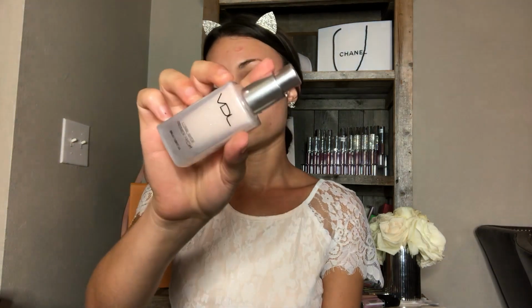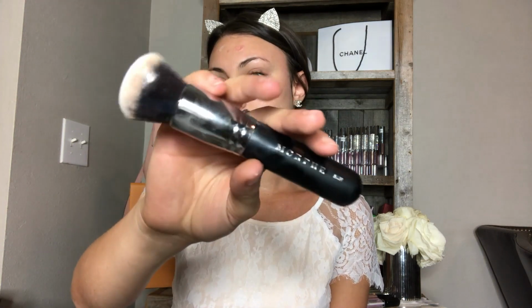Okay, so I got this VDL Lumiere Premier Fresh Illuminizing Primer in my BeautyCon VIP bag, and I'm really excited to use it. I've used it a couple times already and it's really bomb. I love how it just gives you that natural glow, but it enhances it a lot more. I'm using the Morphe M439 brush. This was also in my BeautyCon bag.